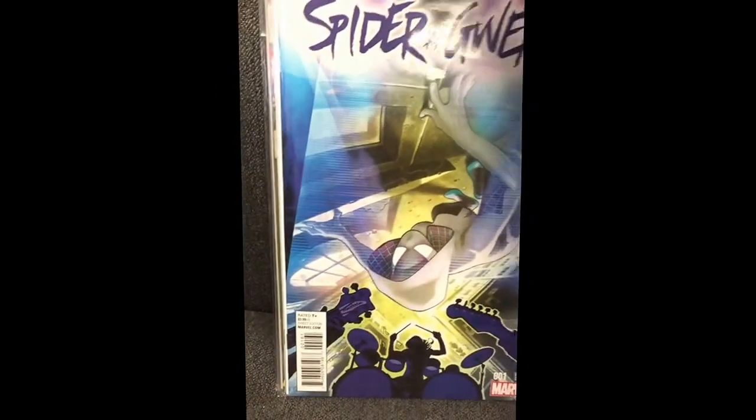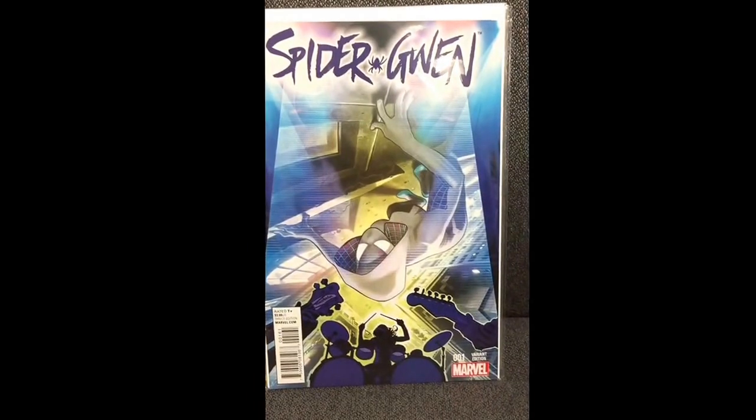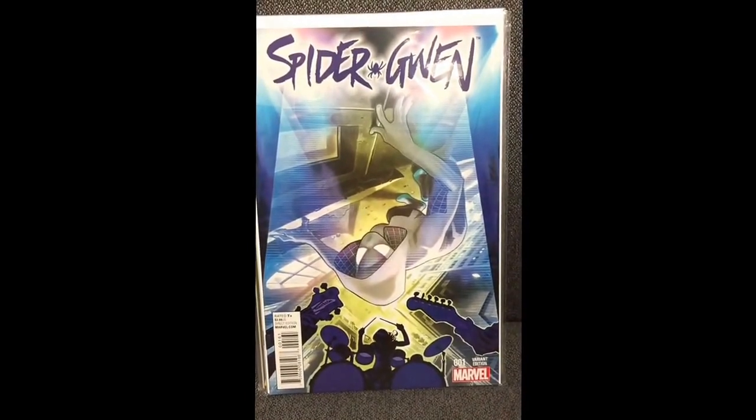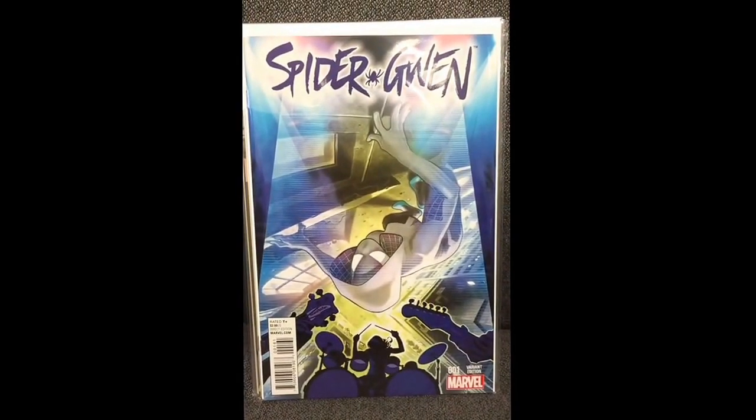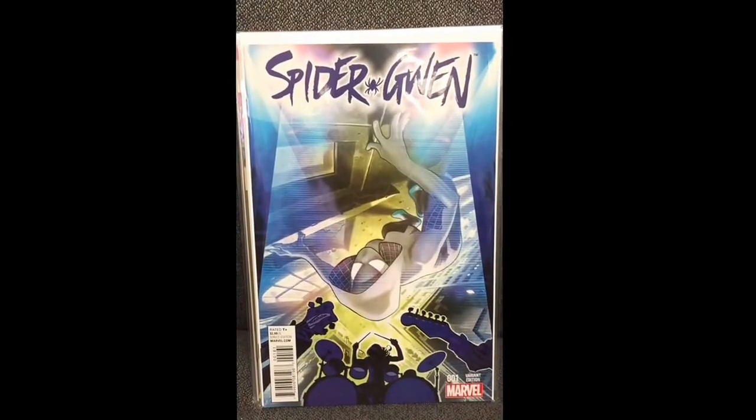Here's another variant that I picked up for it. And this one had 3 different variants. It had just a color version, a black and white version, and then it had a black and white and color mix version. I like the color one the most. It looked really good.